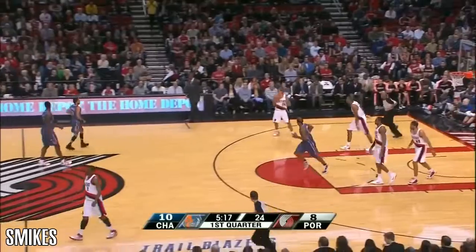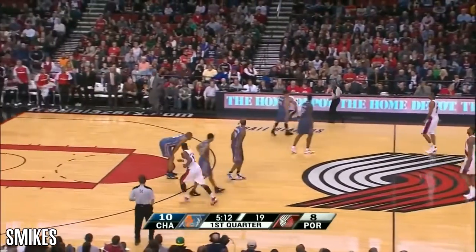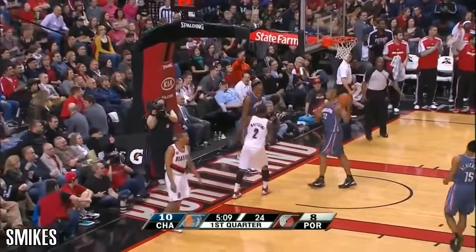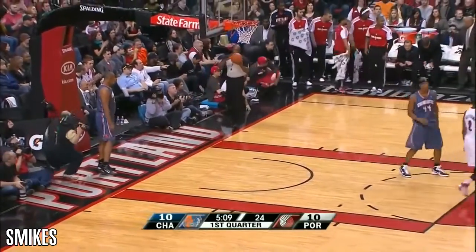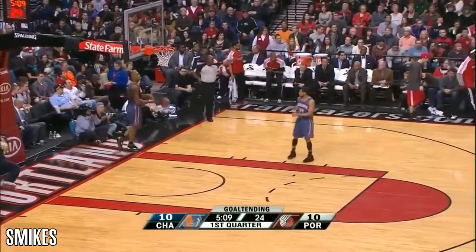This three is well short. Nate McMillan says enough of this silliness. Somebody's got to take a timeout. It might as well be me. No, Miller fakes the timeout. And they're going to count that as a goaltend. We've seen that before, and it evidently has not made its way into opponents' scouting tape. Andre Miller with the fake timeout.